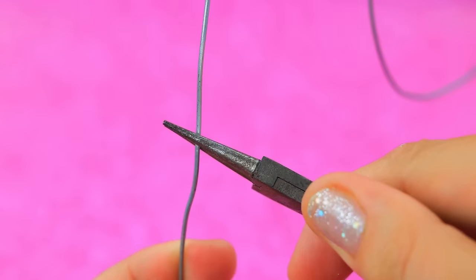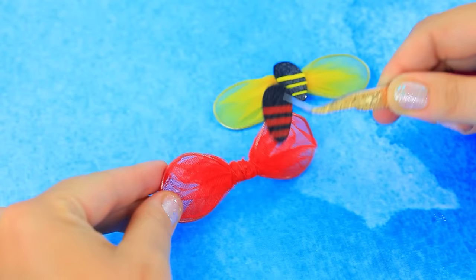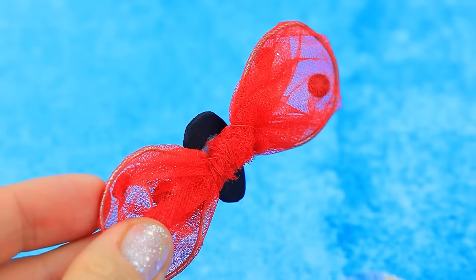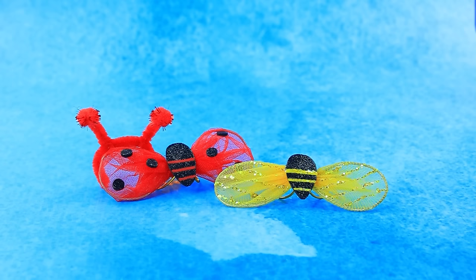Wire. Let's bend the frame. Stretch the tulle. Shiny body. Hole punch. Decorate the wings with little circles. Let's do some magic. Blue wire. Let's assemble a cute headband. A pair of wings for the girlfriends.